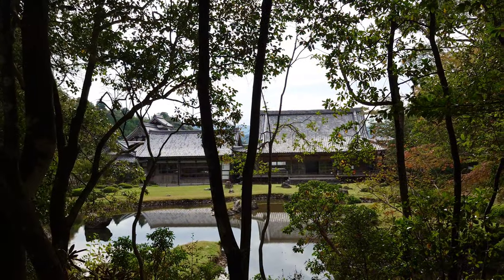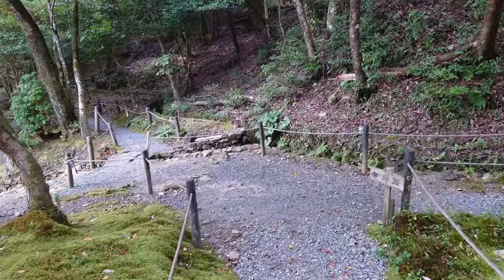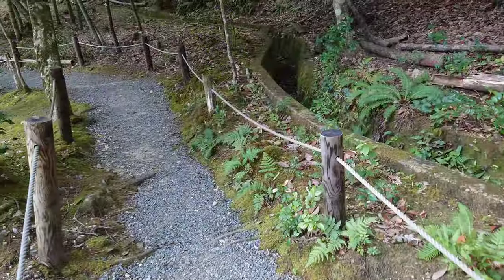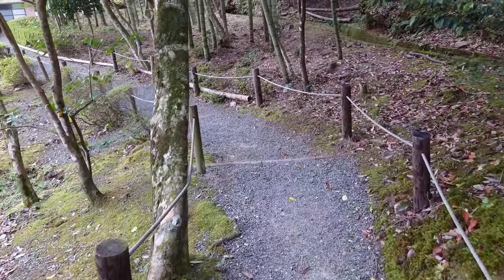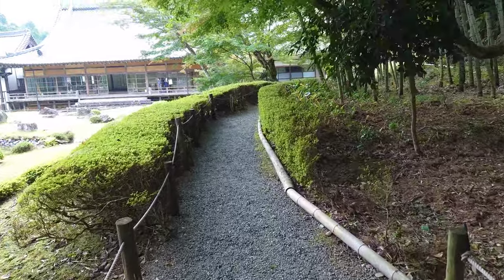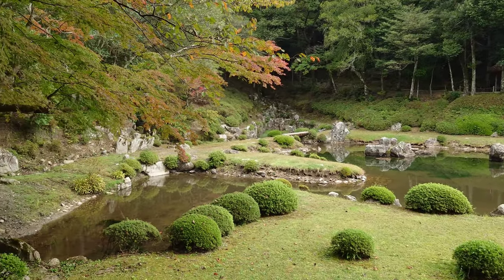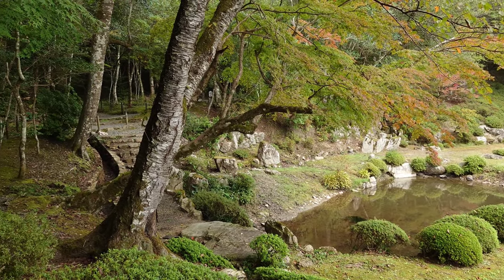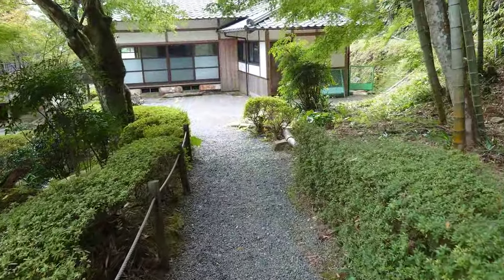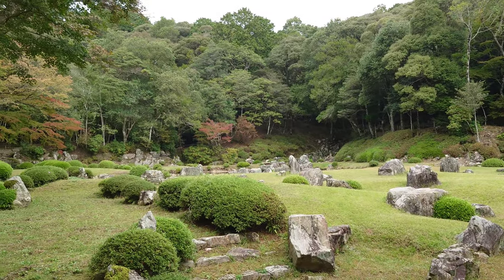And this is perspective number two. And this is perspective number three. So there you have it, Jyoueiji, Sesshu's Garden.